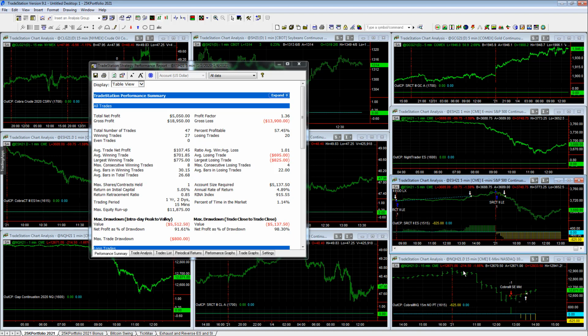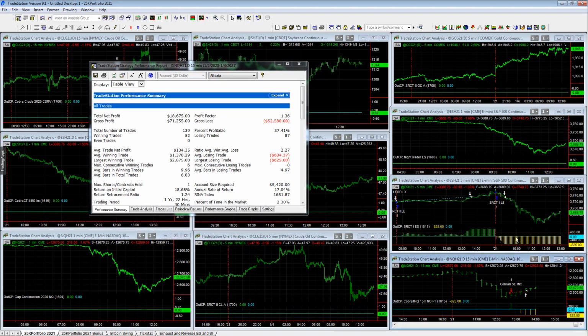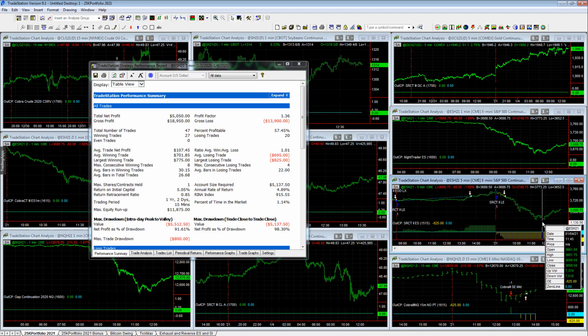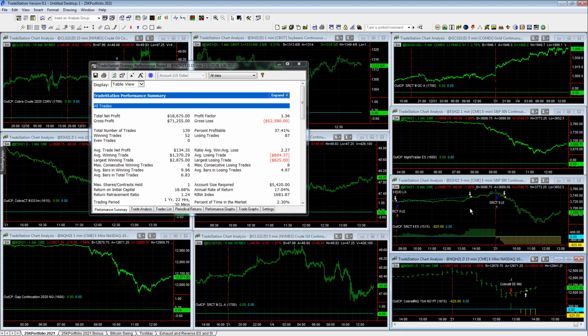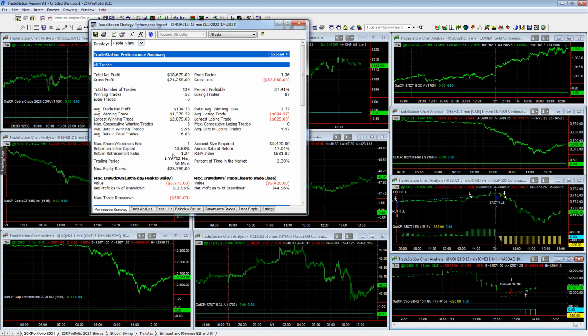Georgia runoff elections tomorrow, and the election uncertainty surrounding that has led to a big pullback today, and we see the dip buyers are now emboldened by that as they bring it in here and prop it at these levels. Cobra 3 is down today, last 12 months, plus 18K.